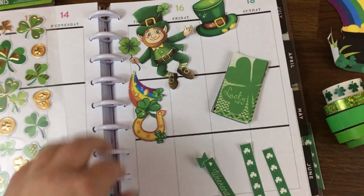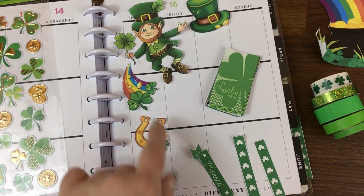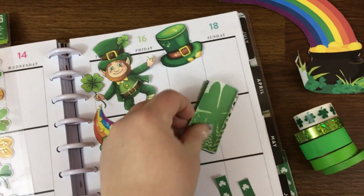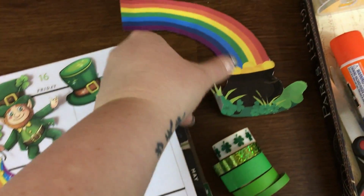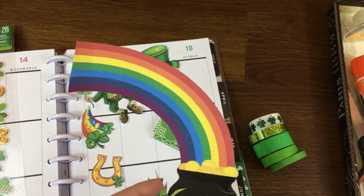And then here are some of the pictures that I printed off the internet that I thought would be really cute. Little rainbow. I love this little guy. He's so adorable. And then just some paper that I printed off. And I thought this would be really fun to include somewhere on this page.